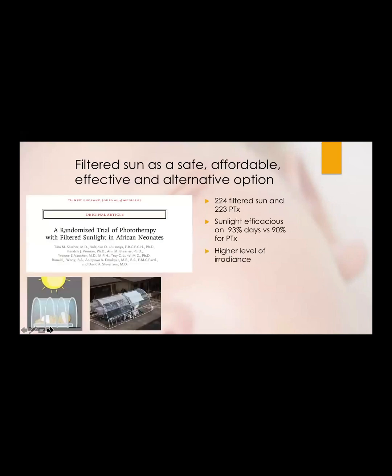And lastly, in West Africa and Nigeria, we have been shown the use of filtered sunlight as an alternative.